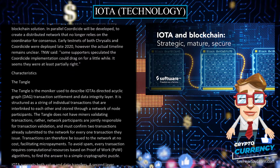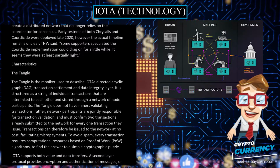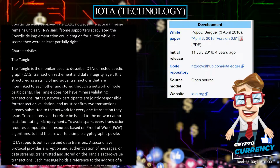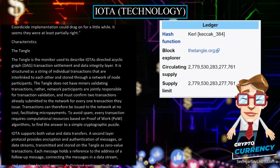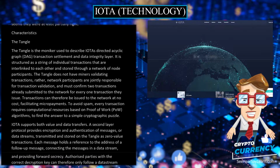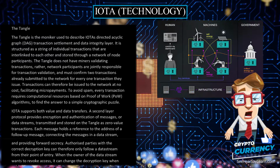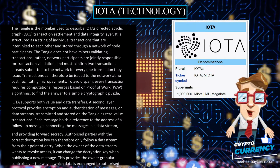Characteristics. The Tangle. The Tangle is the moniker used to describe Iota's directed acyclic graph, DAG, transaction settlement and data integrity layer. It is structured as a string of individual transactions that are interlinked to each other and stored through a network of node participants. The Tangle does not have miners validating transactions, rather, network participants are jointly responsible for transaction validation, and must confirm 2 transactions already submitted to the network for every 1 transaction they issue. Transactions can therefore be issued to the network at no cost, facilitating micropayments.